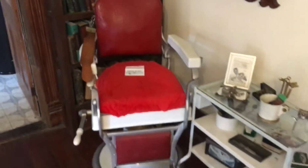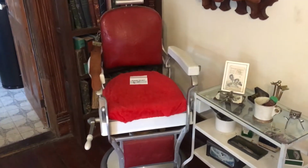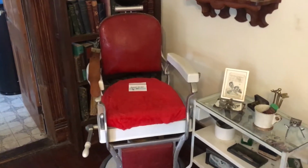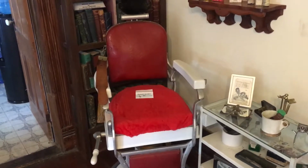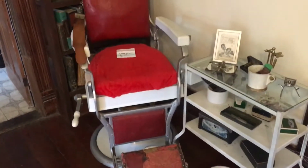So over here is the barber's chair. And you know the poles outside the barber shop? Well, if it was blue and white, they cut hair and shaved. If it was blue, white, and red, they could cut hair, shave, pick out lice, pull out teeth, do small stitches. Also up here it says they did bloodletting.